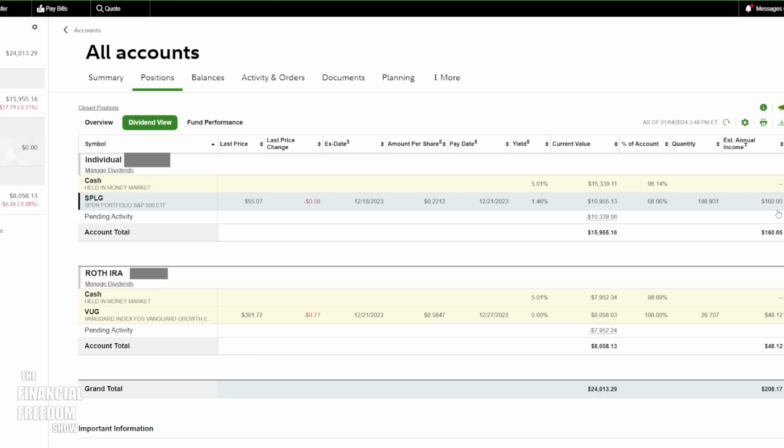Since it's the S&P 500, we should. The other one is VUG, which is paying me close to $50 a year in dividends, bringing my total dividends each year to $208.17. Something that Fidelity doesn't show is SPAXX, which is about a 5% yield right now, it looks like.